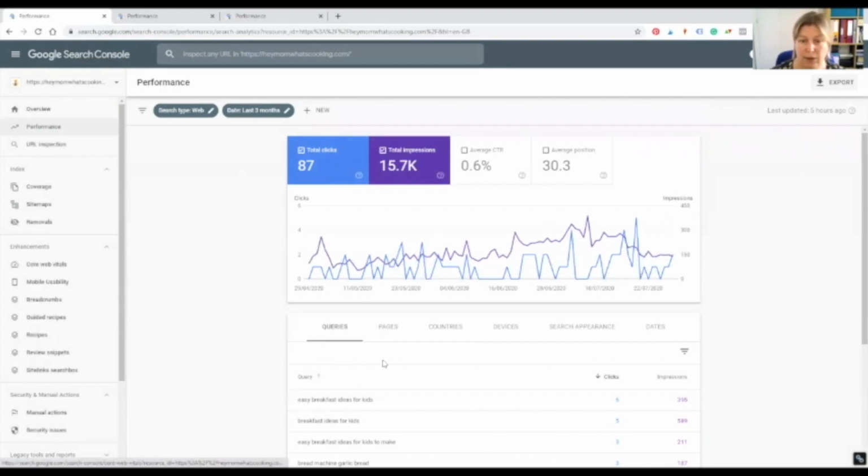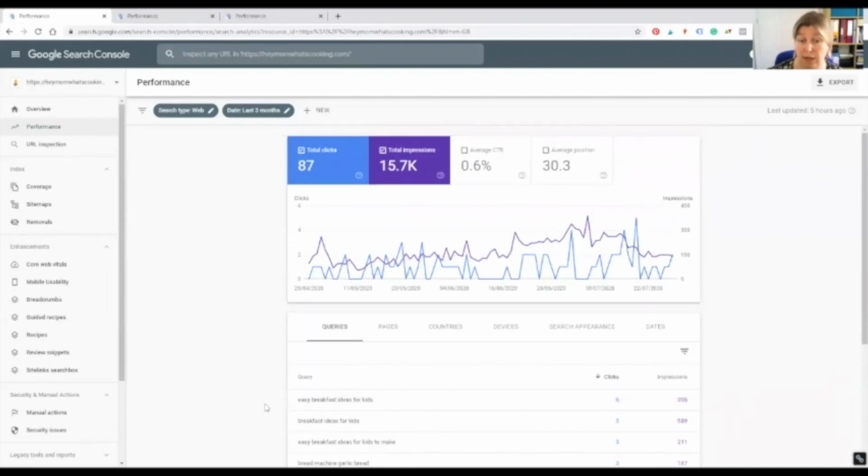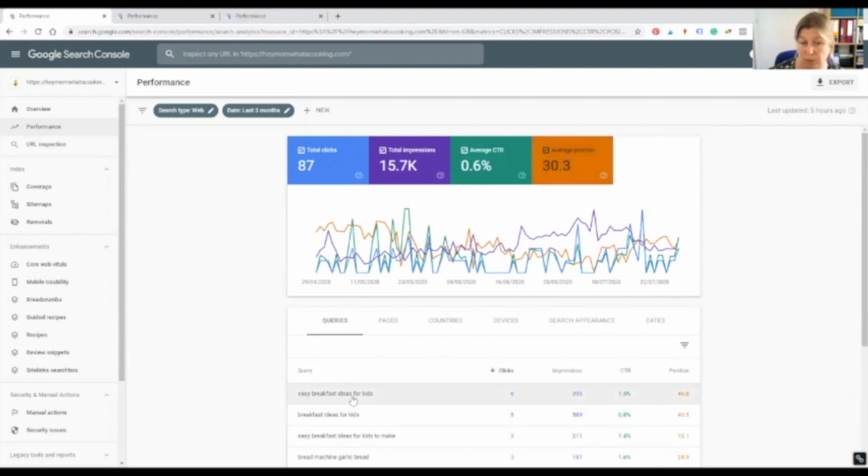So back to here and these queries. Queries again were the exact phrases that people are typing in. You are then automatically shown the number of clicks. The number of clicks is how many times people have clicked from a Google page onto your site. The impressions are how many times your site has been shown to people in that query, using that exact phrase. Your average click-through rate you can switch on to show, and then the average position. You can then sort by clicking on the clicks, from the most clicks on a page down to the least clicks on the page. Same with the impressions, click-through rate, and position.